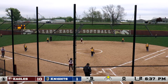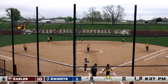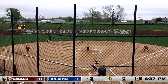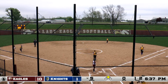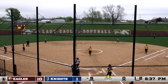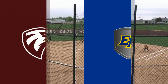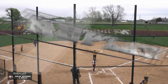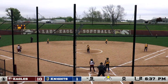Anything deep into the outfield will be able to score number 9, Monroe Hyde. That one gets by the catcher, and now Monroe Hyde is safe at third base. Now, if anything else gets by the catcher, this will score a walk-off steal. That pitch, ball 3, full count.